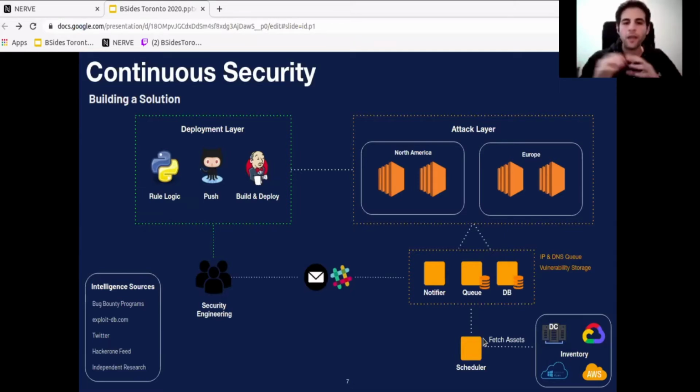Now, on the left side, the deployment layer, this is where we basically come up with our test cases, or things that apply to our use case. And we write small proof of concept code or small functions that test for specific things that have high signal. So we're really looking for things that have high signal, and I'll talk about that more a bit later. And we will push that to a repo, and our infrastructure will get reprovisioned with the latest copy of the code. And any new IPs that are already in the queue will immediately get assessed against those new test cases.